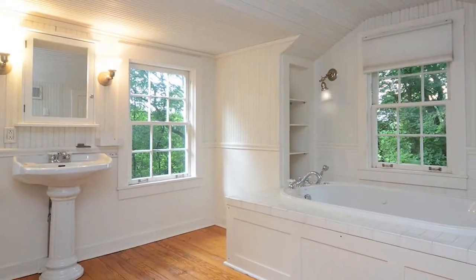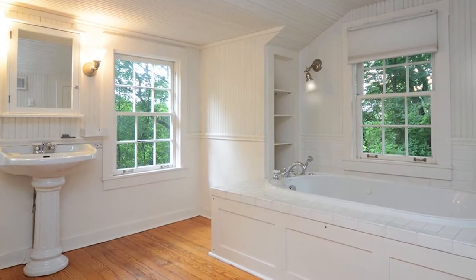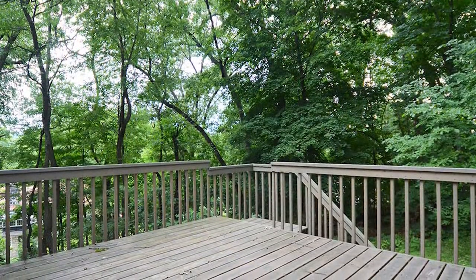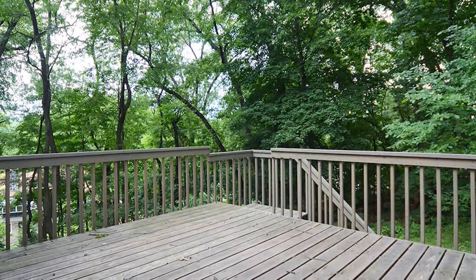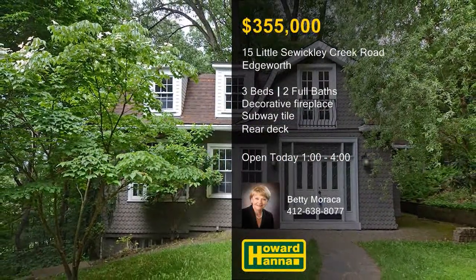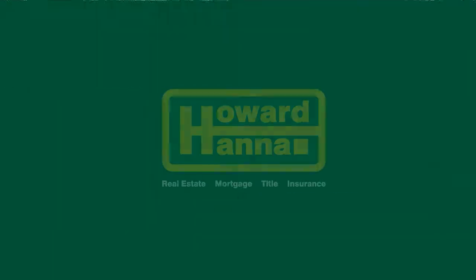The upper-level master bath includes a soaking tub and a shower with a subway tile surround. Doors in the dining room lead out to a rear deck, offering views of the rolling countryside. Betty Maraca would like nothing better than to meet you at today's open house.